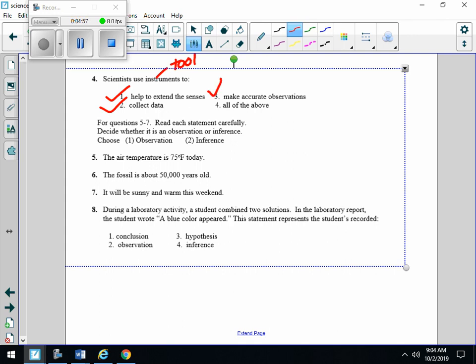All the above. Sometimes I hate all the above because then it's tricky, right? You have to make sure that all of them are true. Yes, sir.